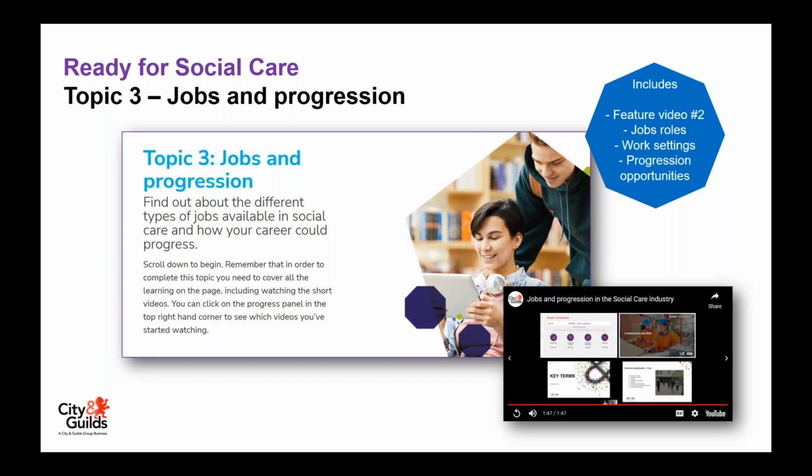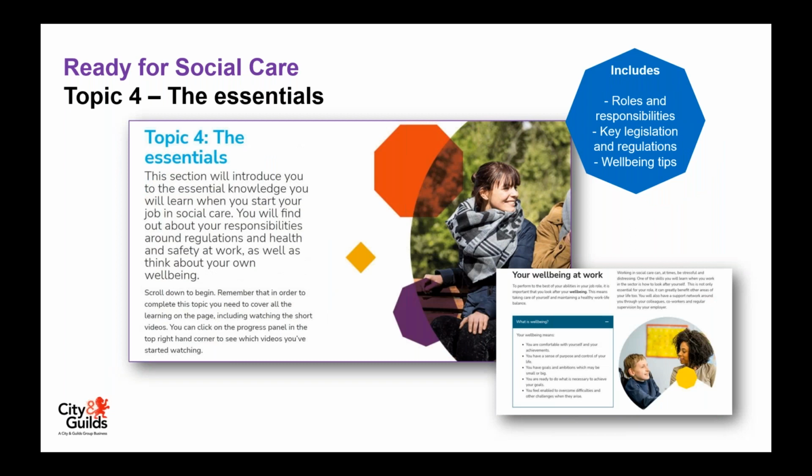So topic four, then, is getting down to the nitty-gritty now. It's starting to look at the real-life situation, those roles and responsibilities that are part of working within social care, and the legislative and regulatory framework that practitioners need to work within. And also the reasons for certain things to be in place, safeguarding and health and safety.